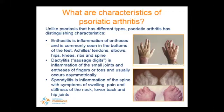Another distinct characteristic of psoriatic arthritis is what is commonly called sausage digits, or the sausage fingers or toes. You can see this image right here, where the toes and the fingers are so inflamed and swollen that they look like sausages, hence the name. And note that the fingers and toes are not affected on the right and left side, and this asymmetrical presentation is another unique characteristic of psoriatic arthritis. And lastly, I just want to mention that psoriatic arthritis can also affect the spine, which is called spondylitis.